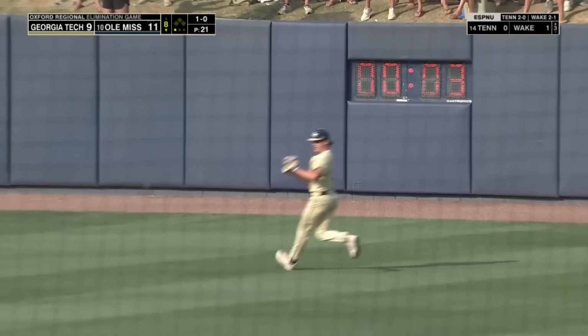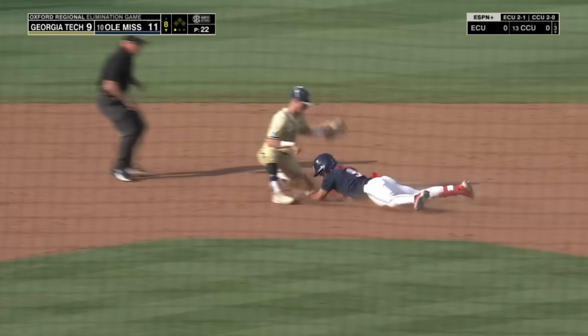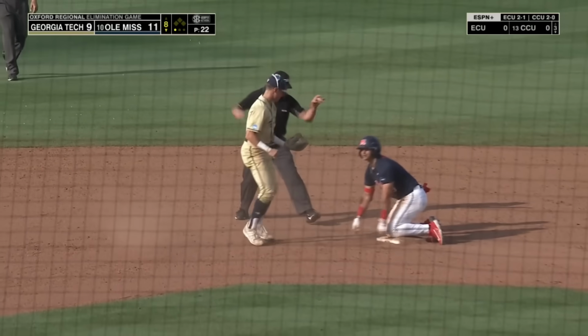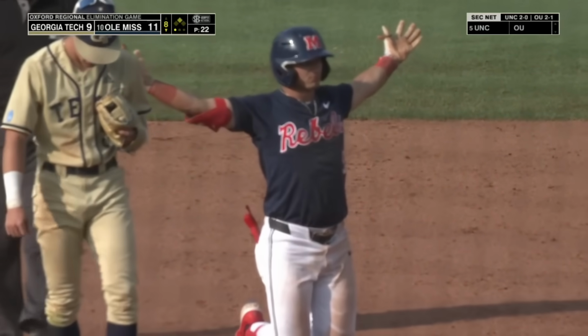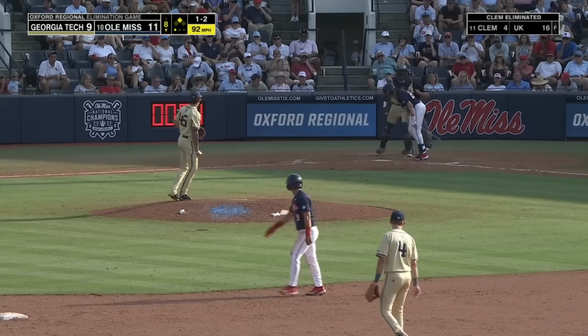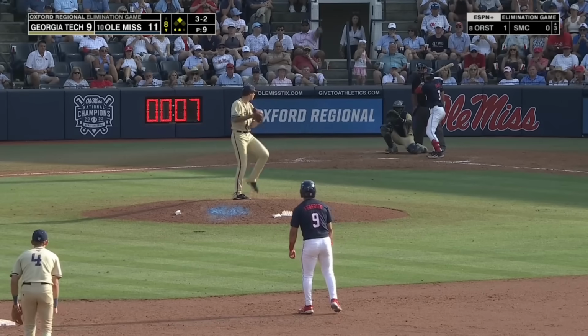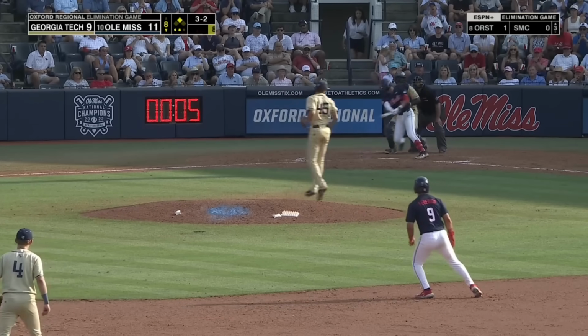This is the right field. It drops for a hit. Federico makes the turn to head to second base. He is in with a double. 1-2. Called third strike, and Fawley goes down. Didn't look like Chang went around there, but he strikes out.